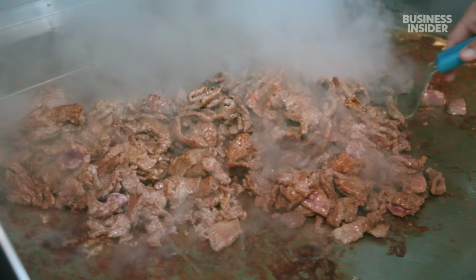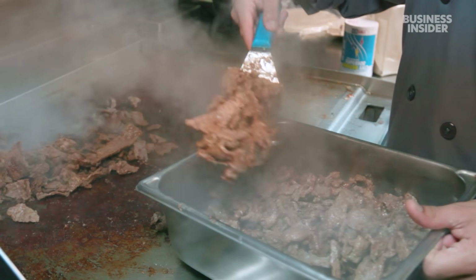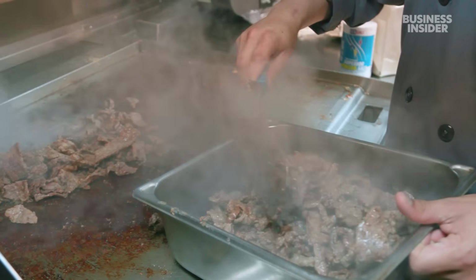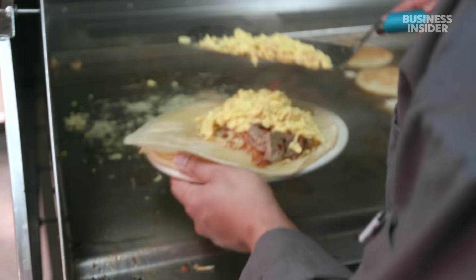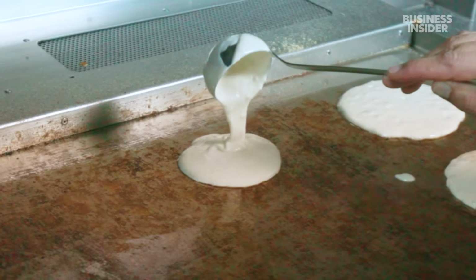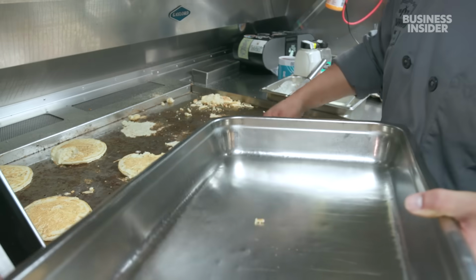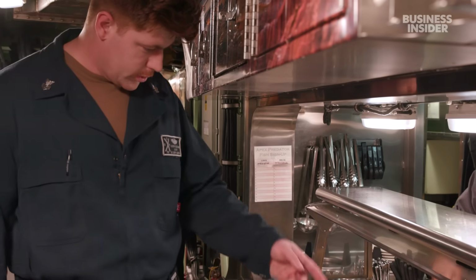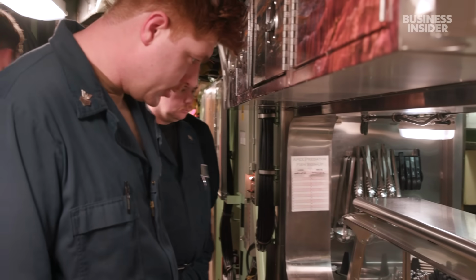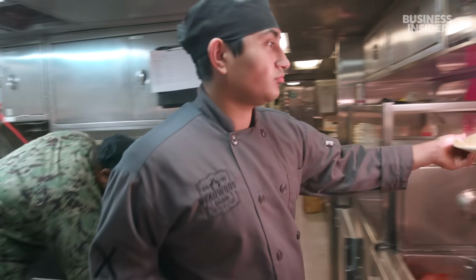The next day, culinary specialist Lupin Jimenez steps into the galley, ready to prepare breakfast for the crew. On the menu this morning: steak and egg burritos, pancakes, hash browns, and bacon. It takes 3 hours to prepare the meal. May I do a steak burrito with eggs and bacon? And at 7, the hungry sailors make their way to the crew's mess for breakfast.